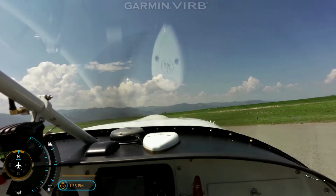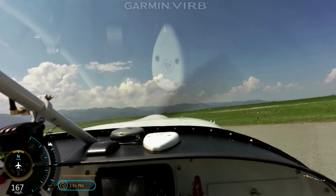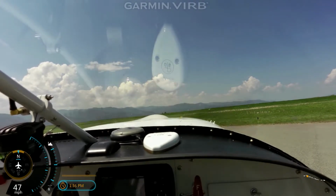Okay, we survived that last landing, so I didn't break the airplane amazingly enough, so we're going to head now up to Sandpoint.